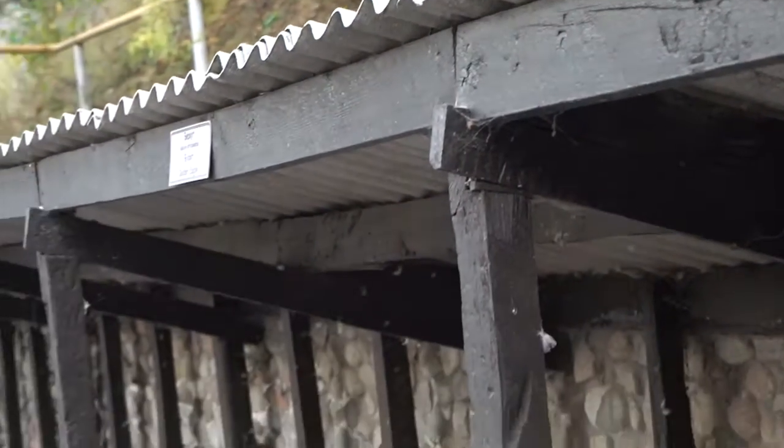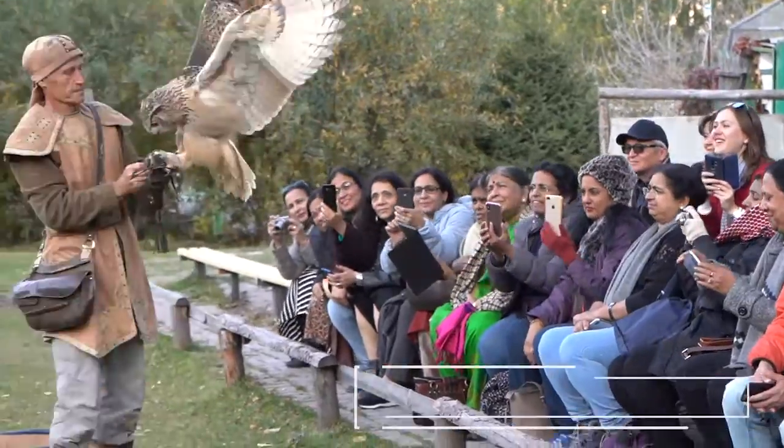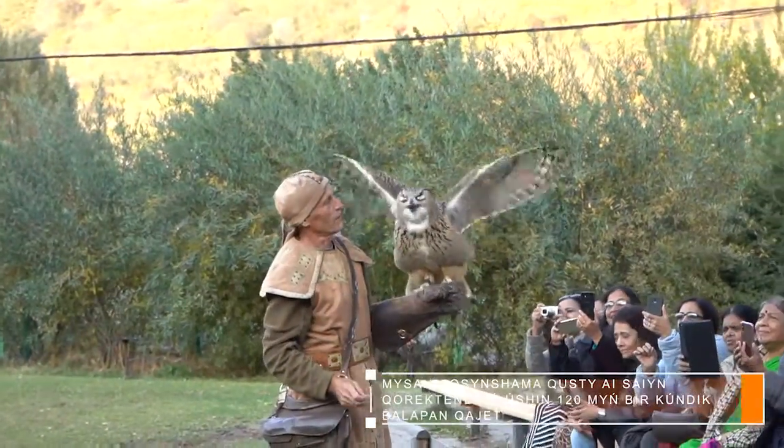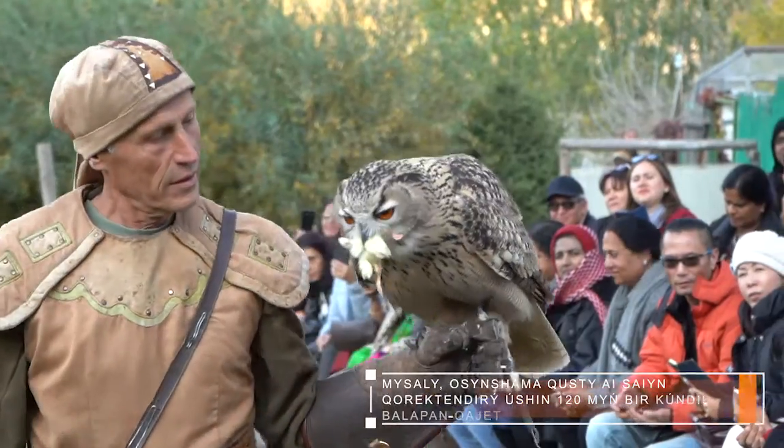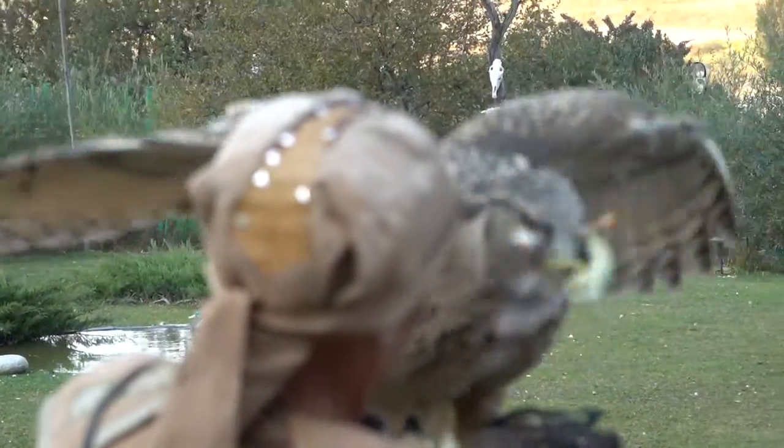Furthermore, here people breed steppe eagles, owls, Barbary falcons, Peregrines, and gerfalcons. To feed so many birds, 120,000 one-day chicks are needed, but the more valuable feed is rats. The bird nursery opened a vivarium with 10,000 of them.